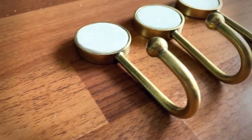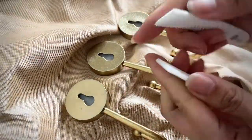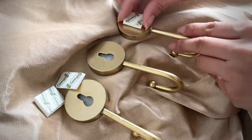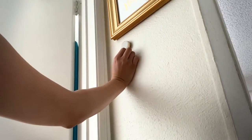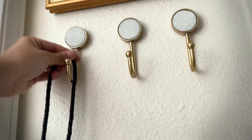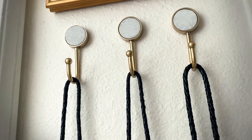I also got these set of three white marble gold hooks for $10. I eyeballed underneath the frame and hung my basic pair of leather floggers and bullwhip so that it is easy for me to take to the living room to practice now that I have the space. And without further ado, let's reveal my bedroom.